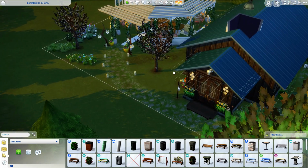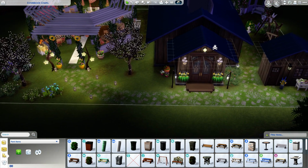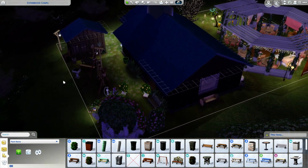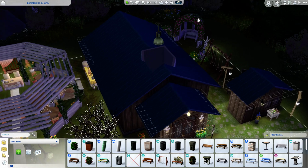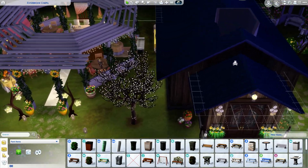And so I'm going to go ahead and change this over to the night view because I think it's the prettiest at night versus the evening. It gets darker at night. So you can really see how the lights are and how lit up it is. There's not too much light over here, but I wanted it that way. It's more dusky over here. I guess that's not really a word, but it's beautiful but darker over there.